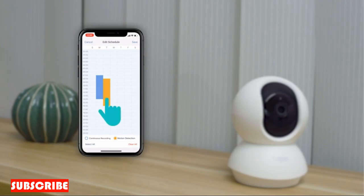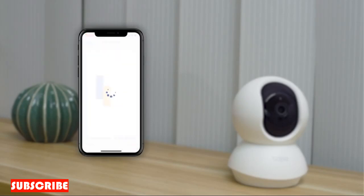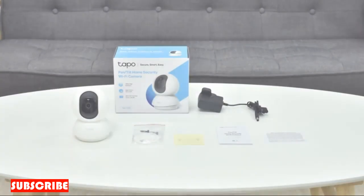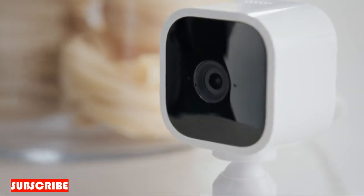But wait, there's more. This camera isn't just about practicality, it's about innovation. With features like cloud storage, mobile app integration, and compatibility with virtual assistants, the Wi-Fi camera elevates your surveillance experience into the realm of smart technology. It's not just a camera, it's a glimpse into the future of home and office security.